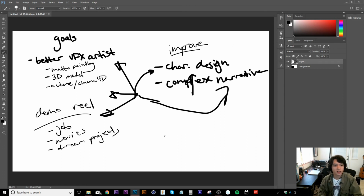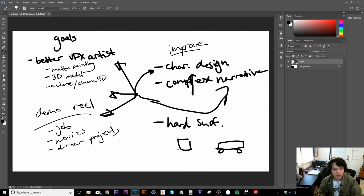So I want to do character design, I want to make a more complex narrative. What else do I want to do? Modeling the Mars rover has actually got me really interested in hard surface modeling. Like making robots and, you know, cars and things that I can't draw. Lots of things that I can't draw.